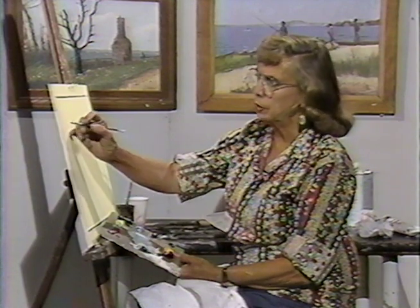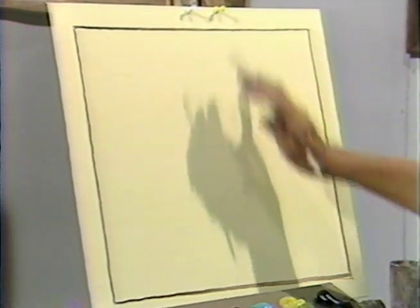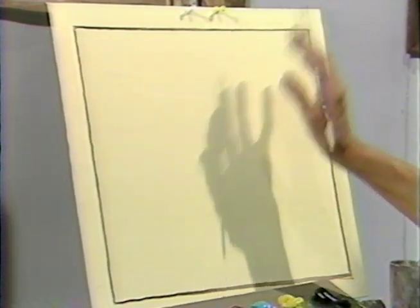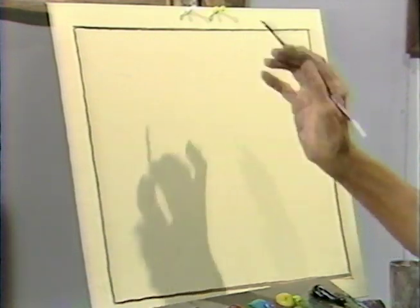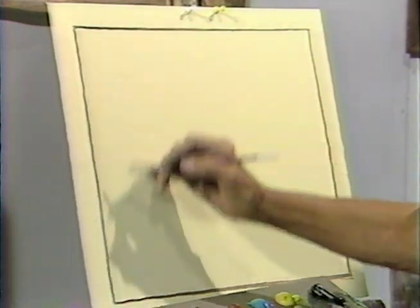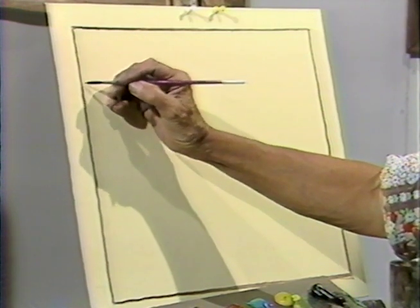So here I'm going to once again lay it out from the beginning. I've tinted this. It doesn't matter that it's yellow, it's just that it's a good primer and I happen to have it, so I use the yellow. The border is so that I can carry it away when the paint is still wet, and it also determines just about where the mat should go. All paintings, in my opinion, should have mats.